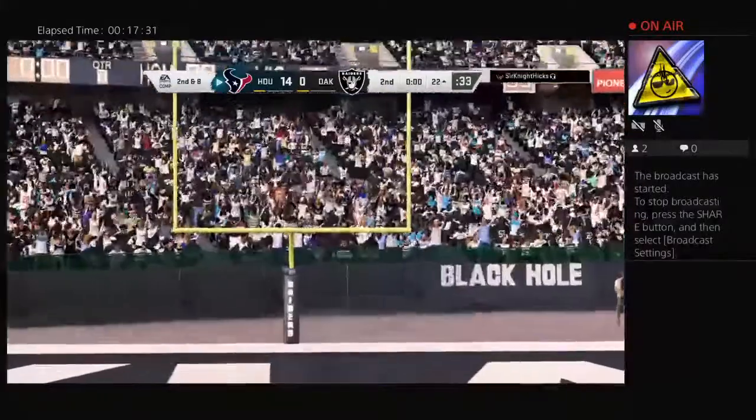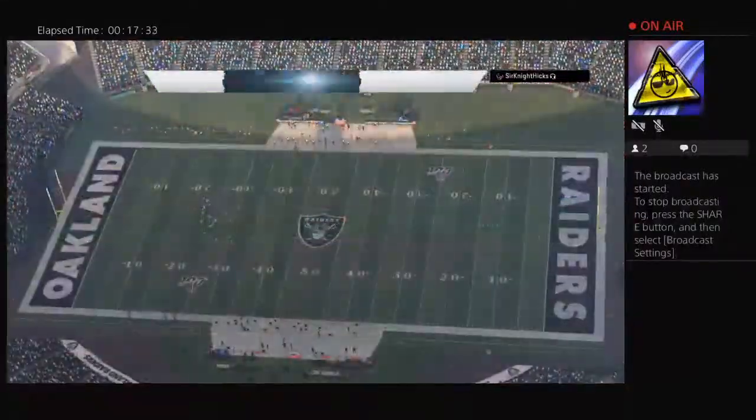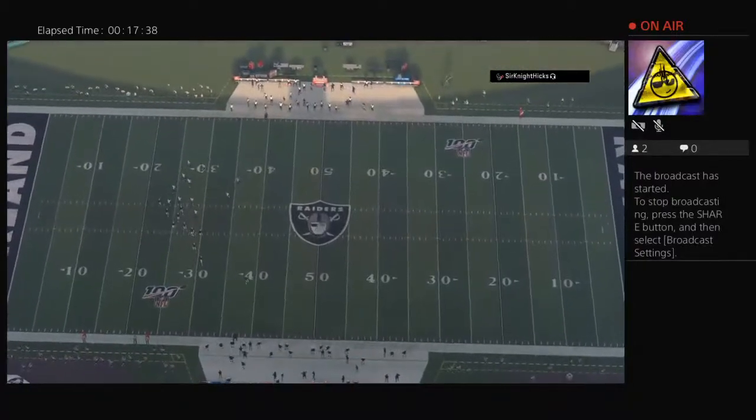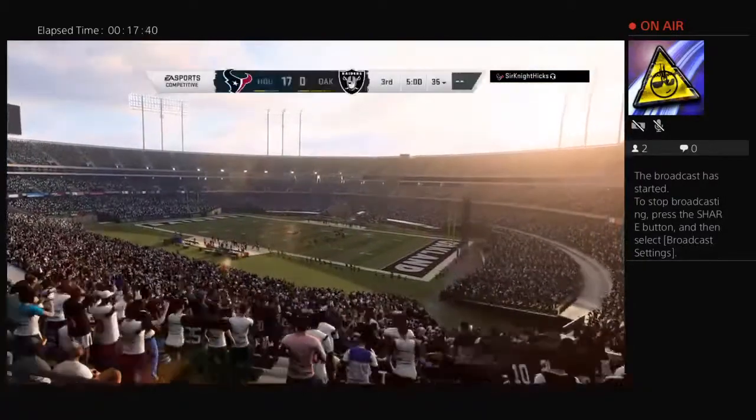The kick by Fairbairn is good. And that will do it for this first half. So 2 quarters down, 2 remain. Charles and I return after the break.